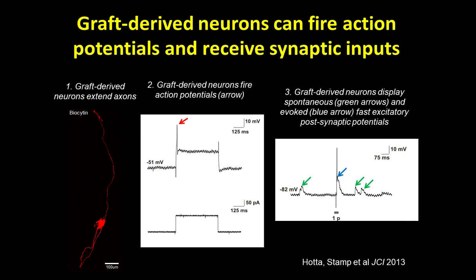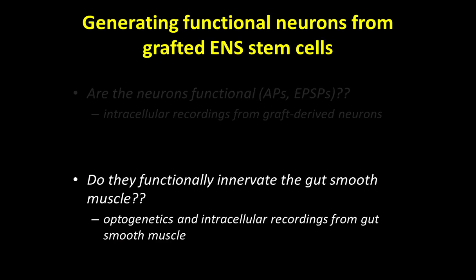This particular neuron fired a single action potential, but some of the neurons could fire trains of up to 6 or 7 action potentials. And on the right-hand side of the panel, you can see that they also received fast excitatory postsynaptic potentials, indicating they are able to receive synaptic inputs. So this is really, really exciting. We're generating functional neurons in vivo.